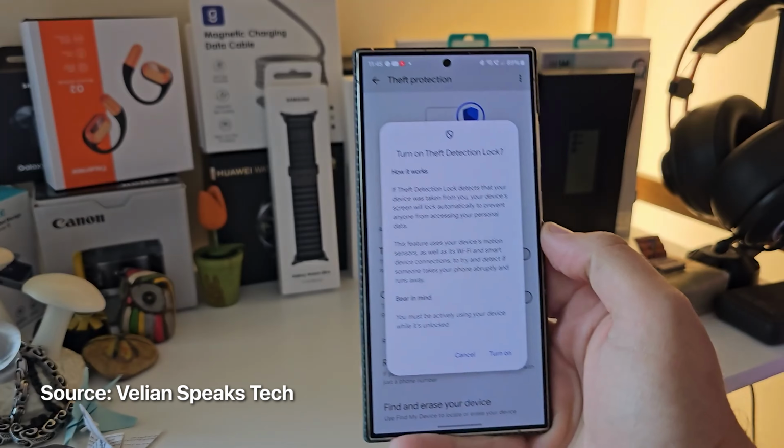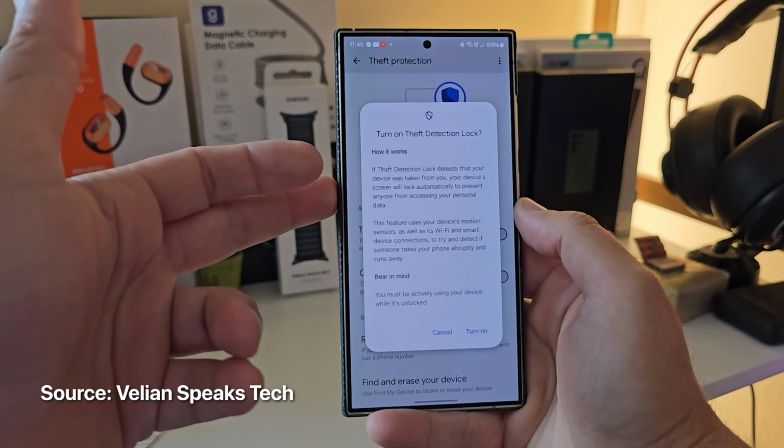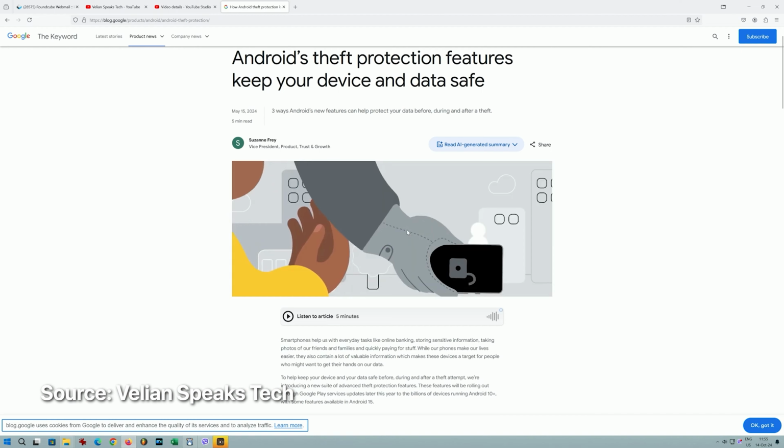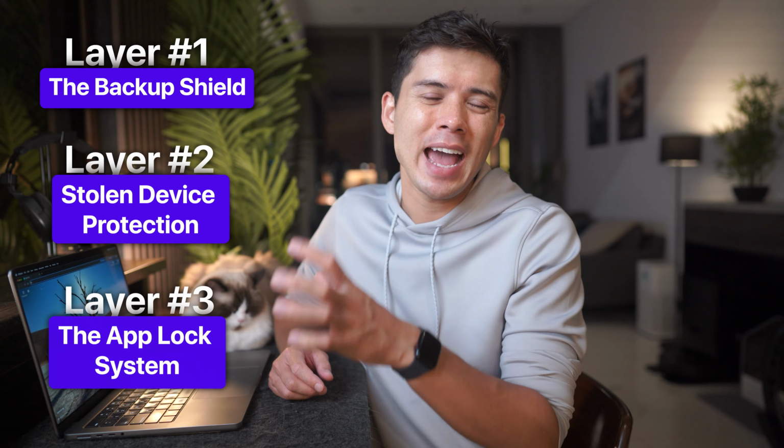And for Android users, Android do have their own version of stolen device protection called Theft Detection Lock, which quite cleverly uses AI to determine when a phone has been stolen. And here's why this is genius. Even if someone has your passcode, they can't instantly take over your phone. Some of the features offer a 1-hour delay before major settings are changed, which gives you time to kind of remotely shut everything down.